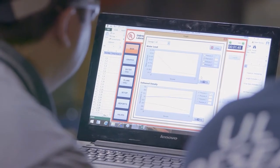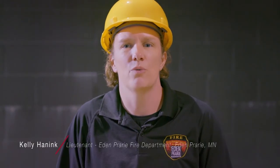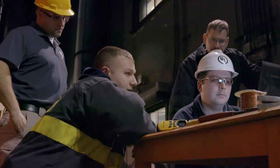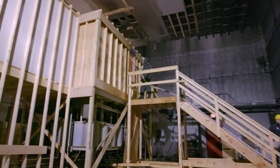My name is Kelly Hannick. I'm a lieutenant with the Eden Prairie Fire Department in Eden Prairie, Minnesota. It's interesting to see how we're repurposing equipment that UL had to gather new data that we haven't had to help us in our understanding of what's happening on the fire ground.